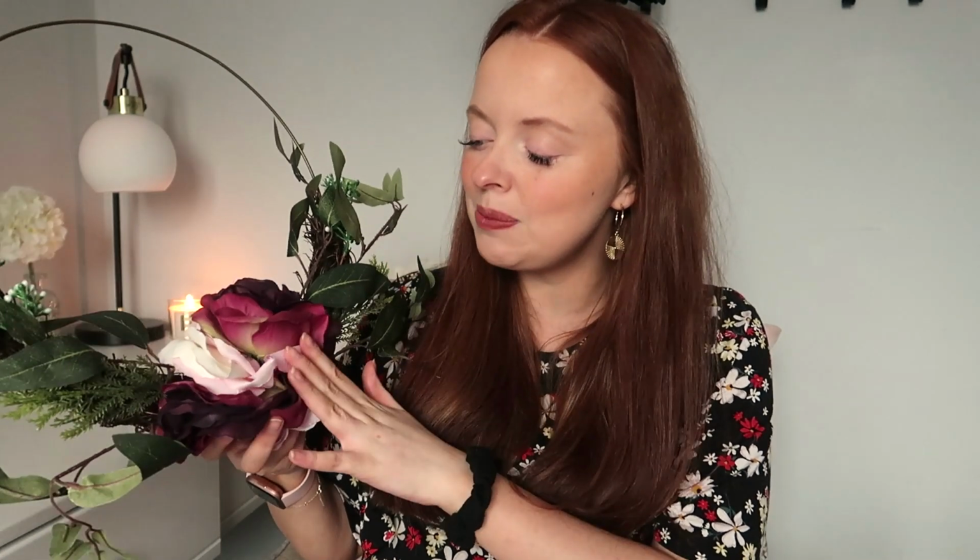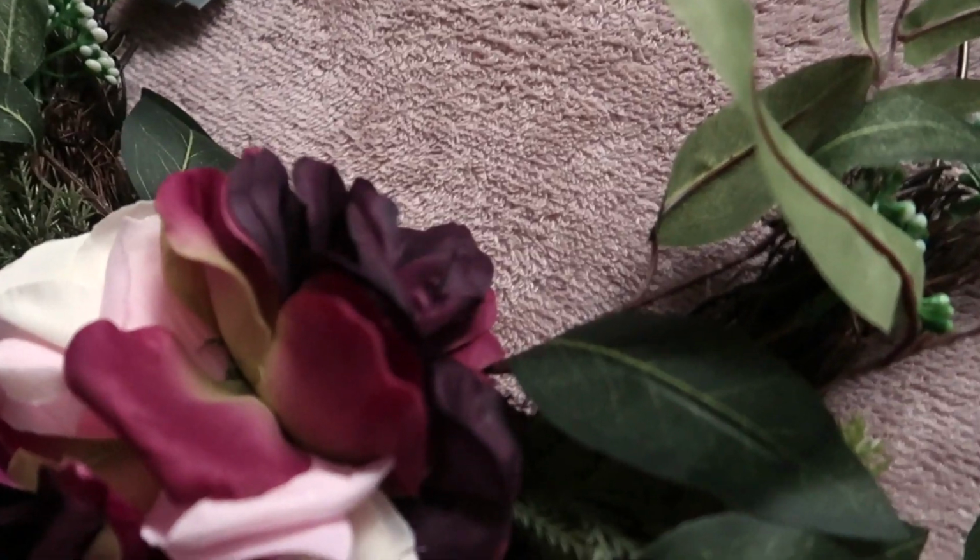Oh my goodness, maybe the most exciting purchase of this haul. No, I didn't need it, but I couldn't resist this, what would you call it? A wreath, like a floral arrangement. It is so gorgeous. I love the purples with the pinks and the whites. And I just thought that is going to look so lovely hung up.